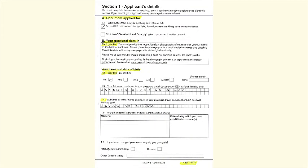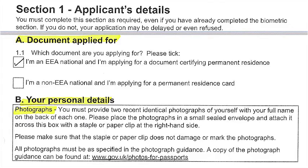The total number of pages in this application is 85 pages, and the next page that we need to turn to is page 15. We're not going to fill in the biometric information because all of the family are EEA nationals. So page 15 of 85, we go to section 1, which is the applicant details, Antonio Alves de Silva. Section A, the document he's applying for is I'm an EEA national applying for a document certifying permanent residence.